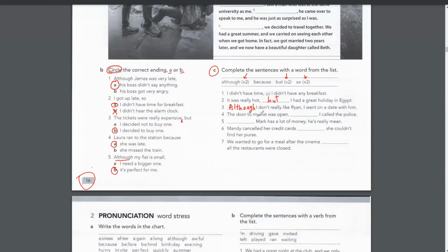Number 4, the door to my flat was open. So what's the result? I called the police. Or in other words, I called the police. Why? Because the door to my flat was open. We can also say it in another way, right?